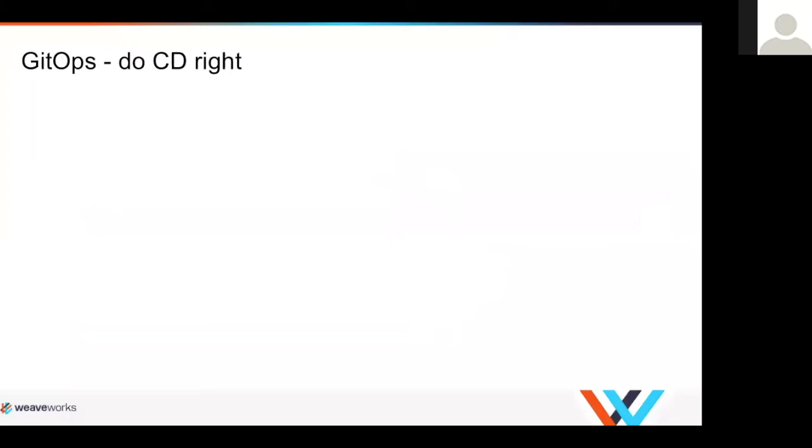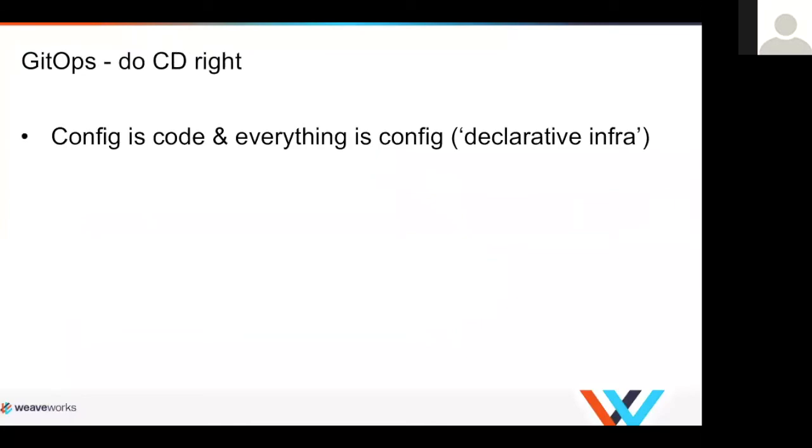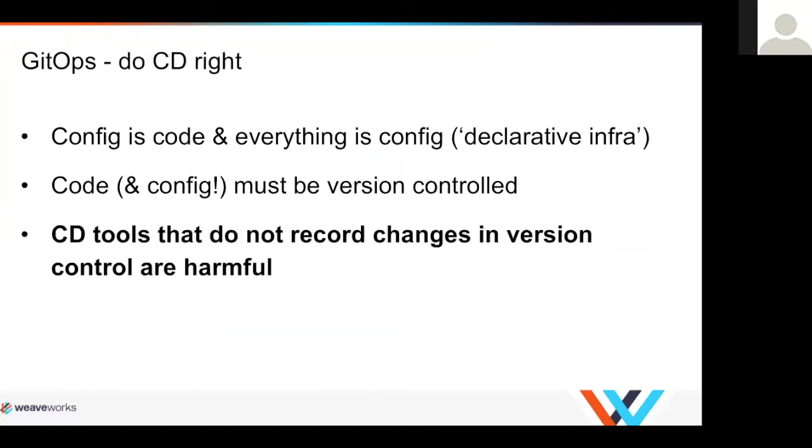So GitOps, what's key here is getting CD right as it happens. Because config is code and everything is config in the declarative way, and they must be version controlled, CD tools that do not record changes in version control are harmful. Because as you're deploying, you might make some changes to certain things as you discover facts about the machine. So you need to make sure that if you do that and you don't record them, you can't roll back. You don't have a true record of your desired state in Git.